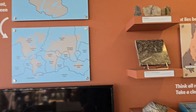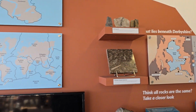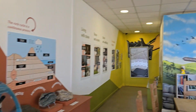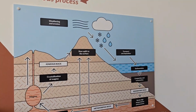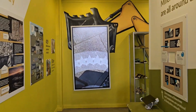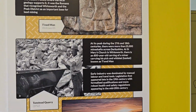There's some information there about different rocks. As I say, I heard that many years ago around here there used to be a coral reef, and they found fossils around this area. A bit of information there on minerals and products, minerals of the industry.